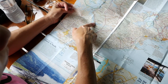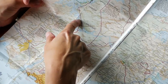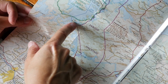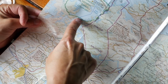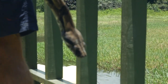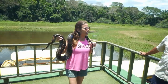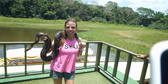This is where we started, Gamboa. Went under the bridge, into the canal, up the canal, through these little inlets, around here, fed some monkeys. After eating lunch, Carl brings out a pet boa constrictor. It does have teeth, but they're small, sharp teeth. They're not venomous. We arrived at the lodge of Jungle Land Tours.